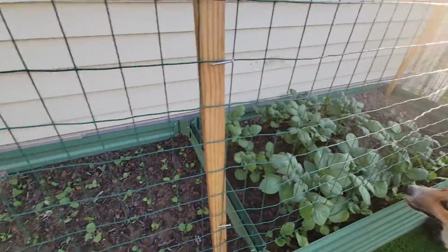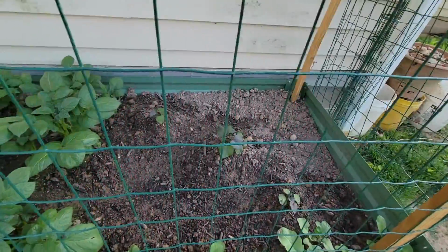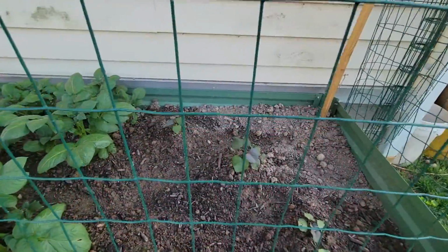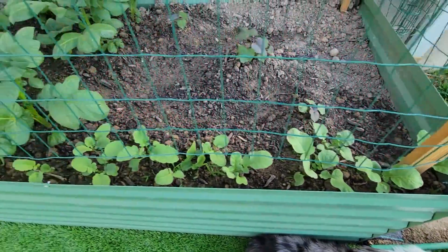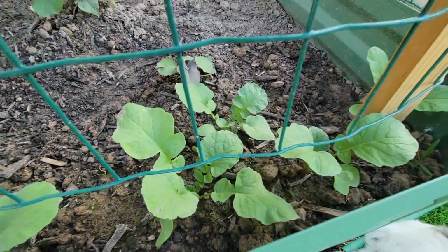Pretty excited. Potatoes look good. We did have 5 sweet potatoes. Tucker took out 2 of those, so we've only got 3 sweet potatoes left. And then we've got the cherry bell radishes in the front. I can't tell if they're doing anything yet.